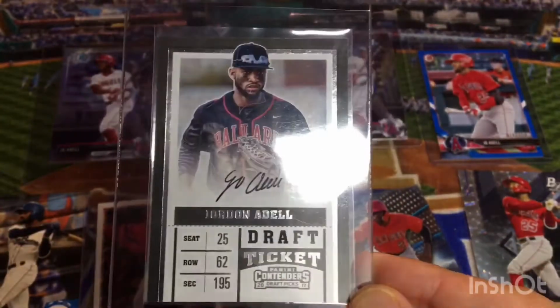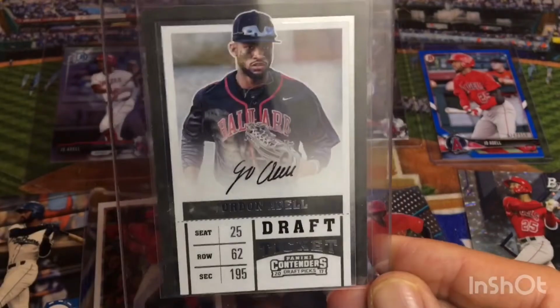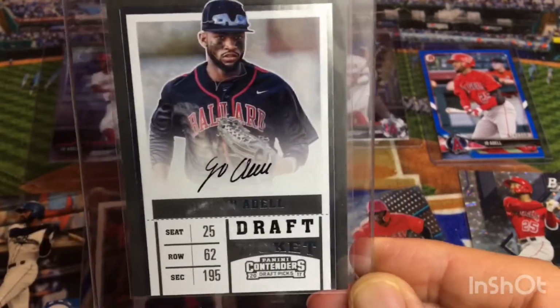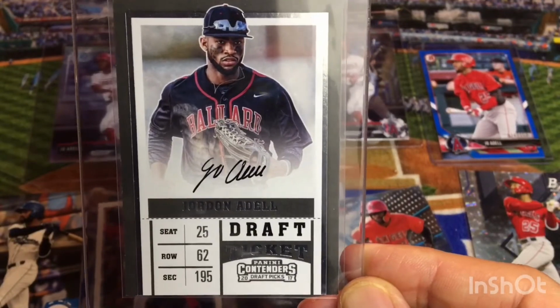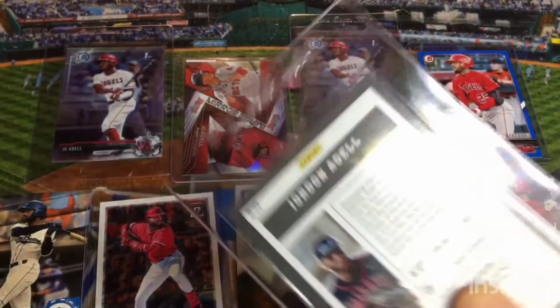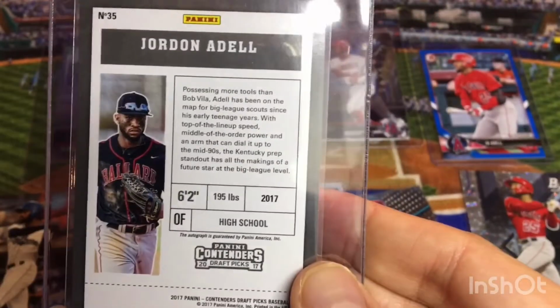You don't see a lot of this card, though. This is kind of a tougher one to find, the Panini Draft Pick Contenders. I think this is actually a redemption card that people had to submit and then get mailed to them. So maybe that's why it's a little bit tougher to find as well.